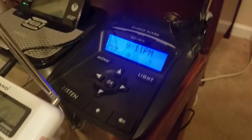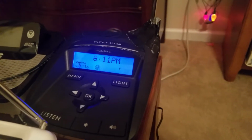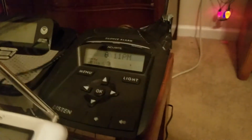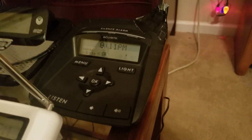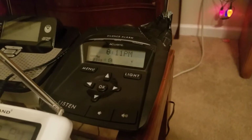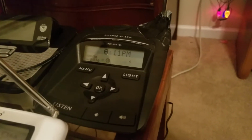It's a great radio. I mean, it's not bad. I mean, if you're a collector out there or you just want a weather radio, it's a pretty solid radio. The other problem is it doesn't have a siren. That's the other thing. It does not have a siren for watches or advisories, but it does if there is a warning for my county or your county.